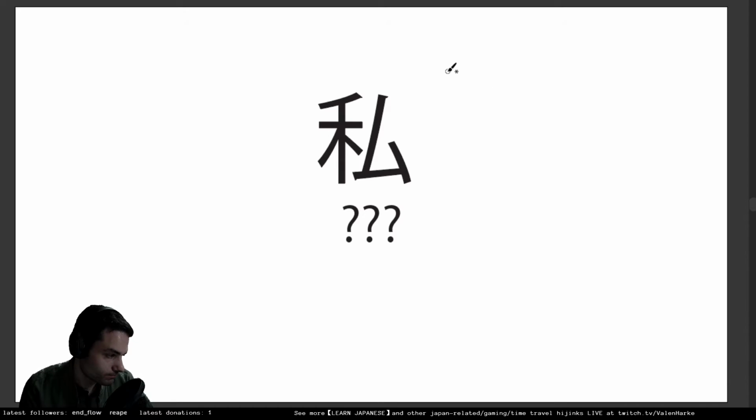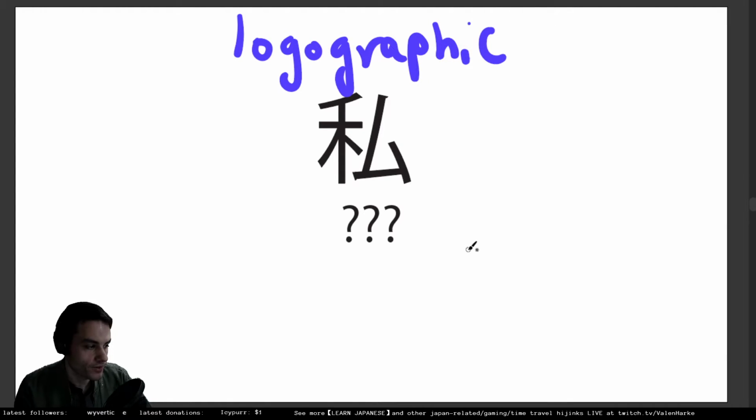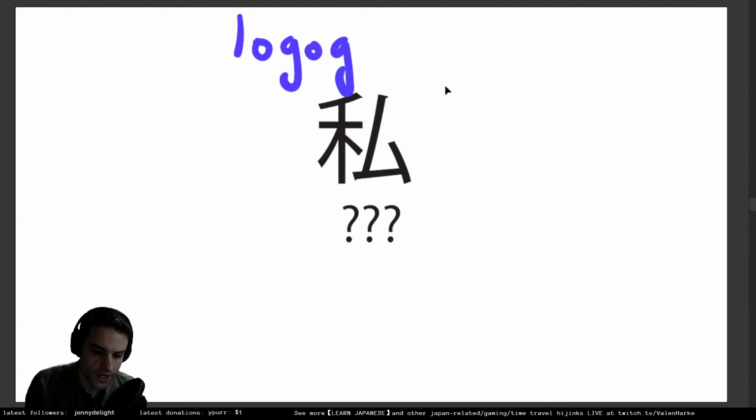What is this? First of all, how do we pronounce it? Like I told you, kanji are logographic. That means they don't have pronunciations associated with them like phonetic characters like the alphabet or hiragana that we're covering just before. These are symbols that are associated with words themselves, and I really don't know how to explain that any other way. So it was kind of confusing last time.